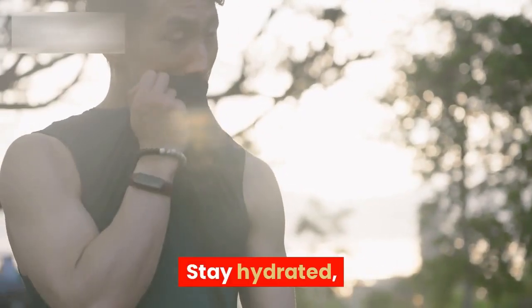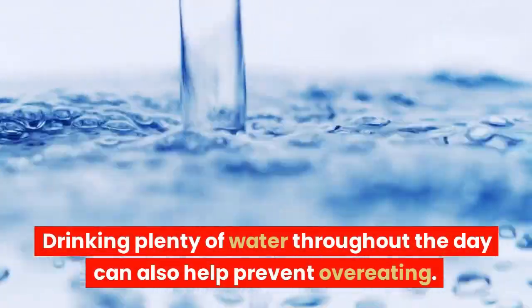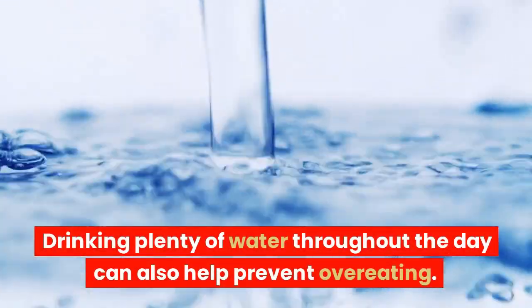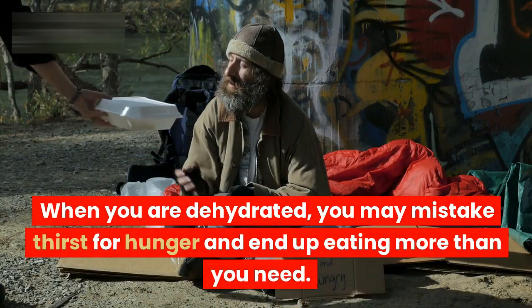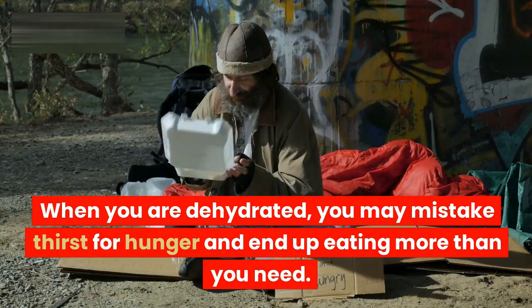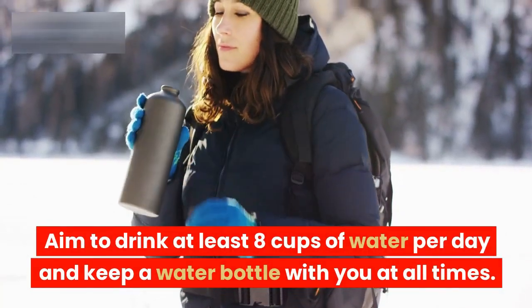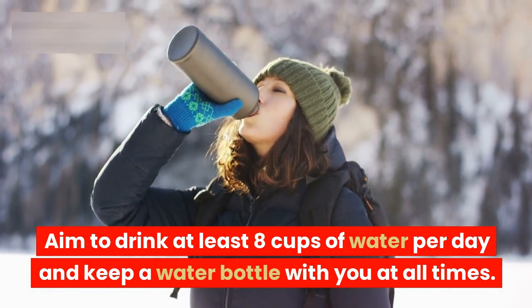Stay hydrated. Drinking plenty of water throughout the day can also help prevent overeating. When you are dehydrated, you may mistake thirst for hunger and end up eating more than you need. Aim to drink at least 8 cups of water per day and keep a water bottle with you at all times.